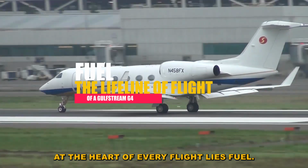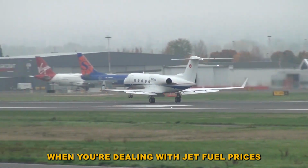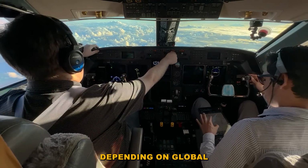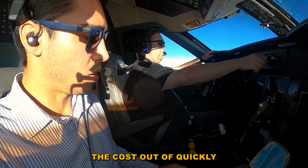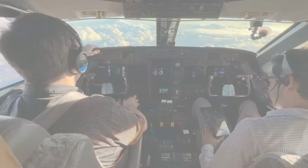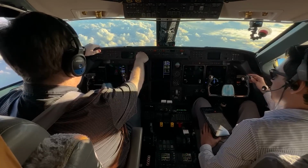At the heart of every flight lies fuel. As previously mentioned, the G4 consumes around 400 gallons per hour. When you're dealing with jet fuel prices that can hover around $5 per gallon, and sometimes even higher, depending on global oil prices and regional variations, the costs add up quickly. For someone frequently flying, say 20 hours a month, that's about $40,000 just on fuel. Annualized and accounting for price fluctuations, you could be spending close to $500,000 on fuel alone.